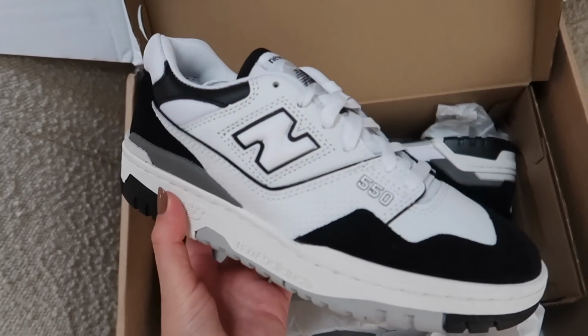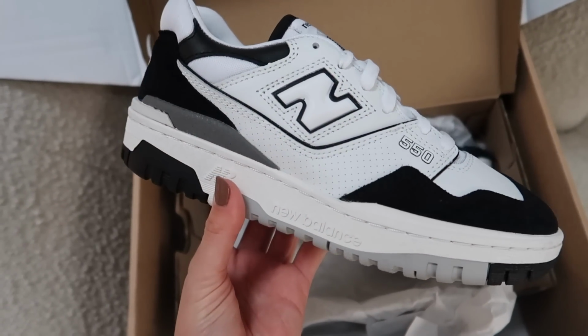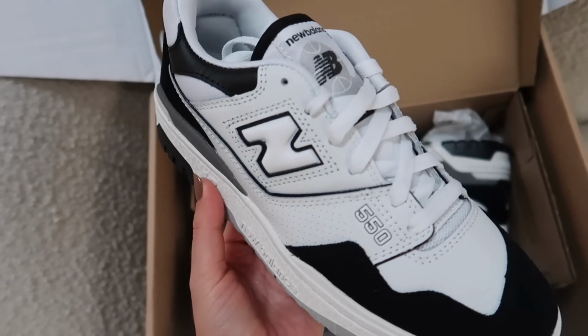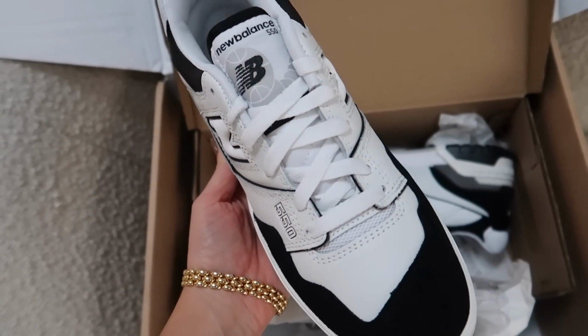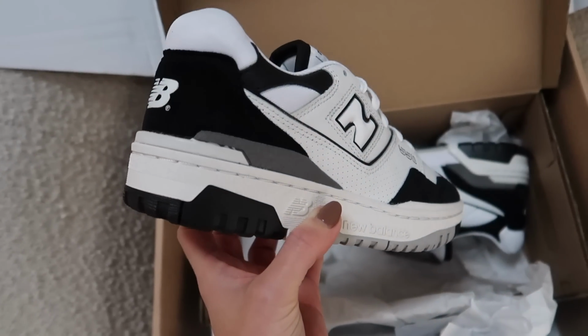So they actually stock loads of trainer brands on there, and also really good, unique styles. So this one has been sold out on most websites. I was literally searching high and low. It was not in stores either, this colorway. It is stunning. I love the gray, the black, the white.